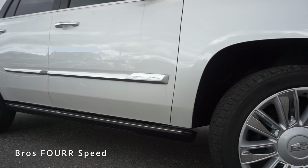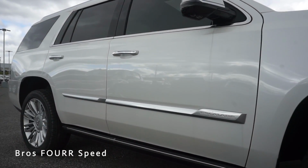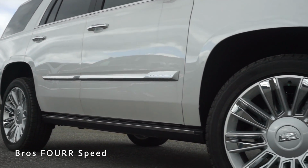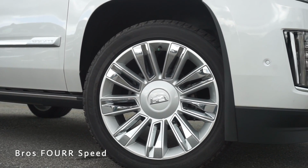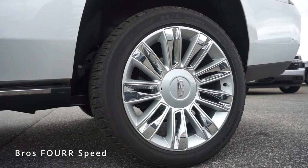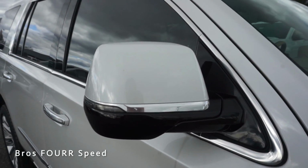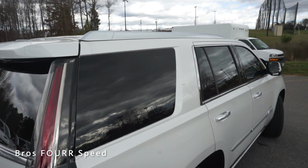Moving to the side of the Escalade, this has brushed aluminum accents on the lower portions of the doors. You'll see more of that colored trim around the windows, the door handles, as well as the running boards. This has a two-tone set of 22-inch wheels, finished off in chrome and silver. Has a really good contrast with this pearl white paint job, and all the brushed aluminum accents go together very nicely. You can see integrated LED turn signals on the mirrors with body-colored mirror caps, and then more of the brushed aluminum makes its way to the roof rails.